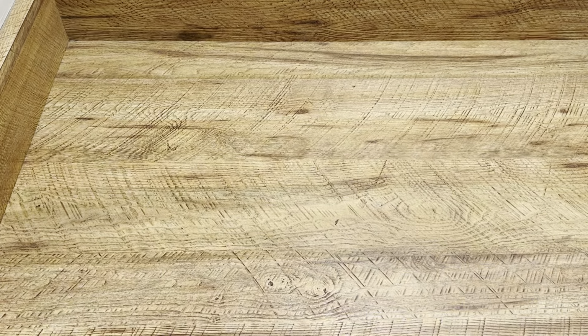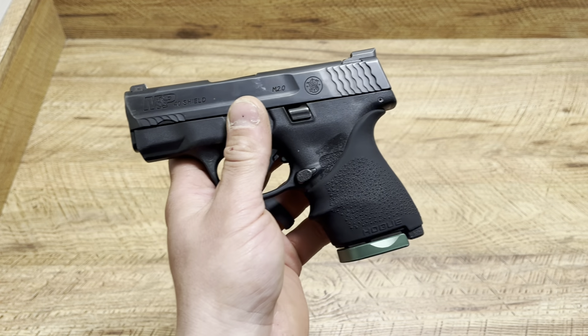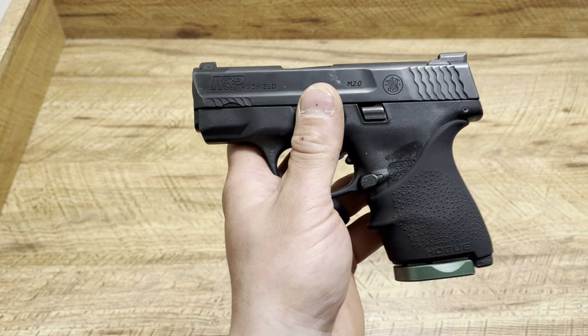You're going to see the full reviews on both of those products, but it is unreal to sometimes get a steal like I did on those used firearms. Trust me, guys, used handguns are the way to go.